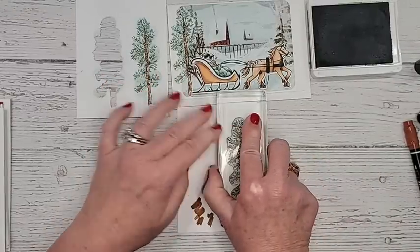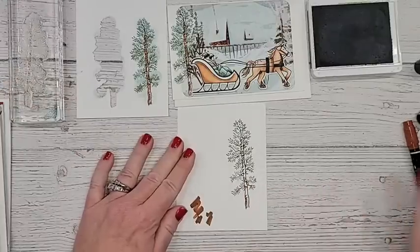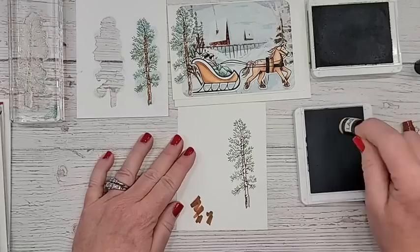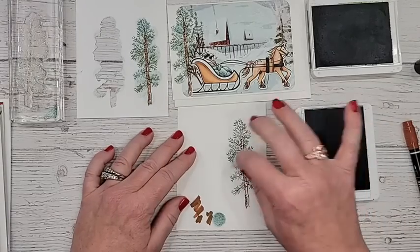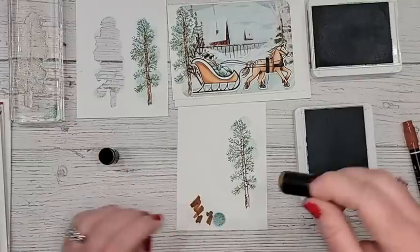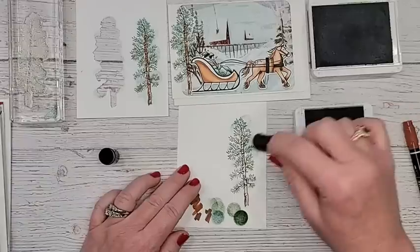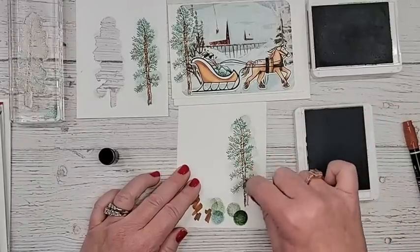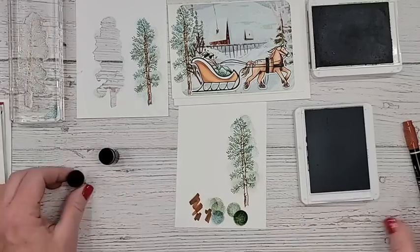And stamp. And then a couple more things. So then I'm going to use my Lost Lagoon dauber and Lost Lagoon ink, and I'm just lightly going to give it a little color. Oops, wrong color. Oh my gosh. Okay. Mossy Meadow. Again, just a little bit of filling in. And this can be messy because we're going to die cut it, so don't worry about that.